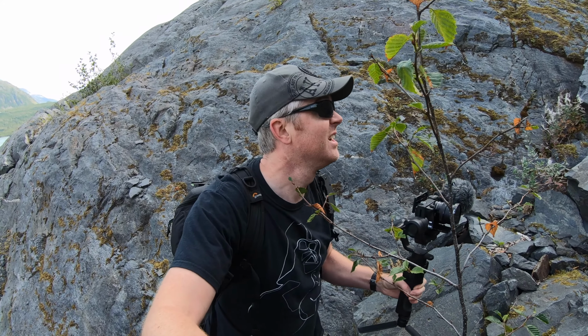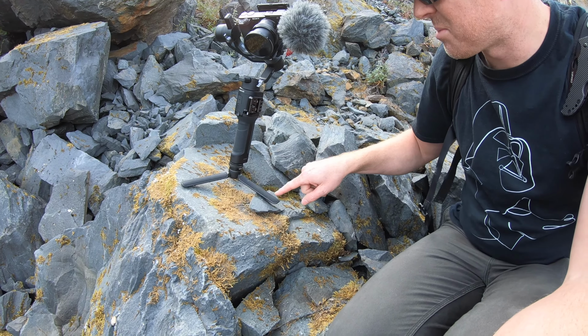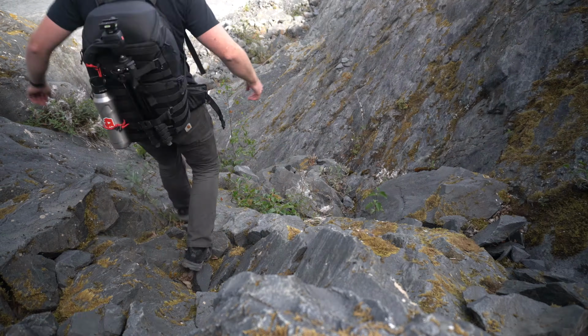Also, one of the shots I want to get is me climbing up this ravine. So I'm going to go up a little ways, set the gimbal, have it look down, and then come back up it. Sometimes I do some really sketchy stuff with my gimbal, so I've got it tucked under a rock up on this side so it's not too heavy on this side here. Anyway, now time to go back down and get the shot.